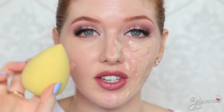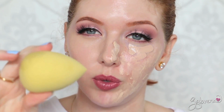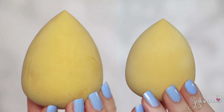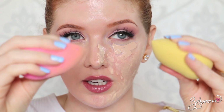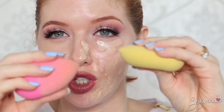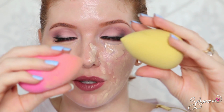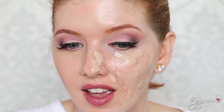The next sponge I'm testing out is the one from TruBeauty, and this one also expanded in size a little bit once I dunked it under the water. And a squeeze test with the original Beauty Blender. It's a little more resistant, not as squeezable as the Beauty Blending Sponge, and it tends to hold its shape a little more. See what I mean? It takes a little bit for it to bounce back. And blending the foundation in.